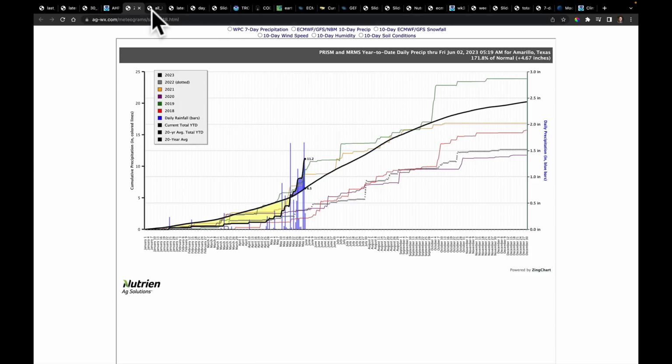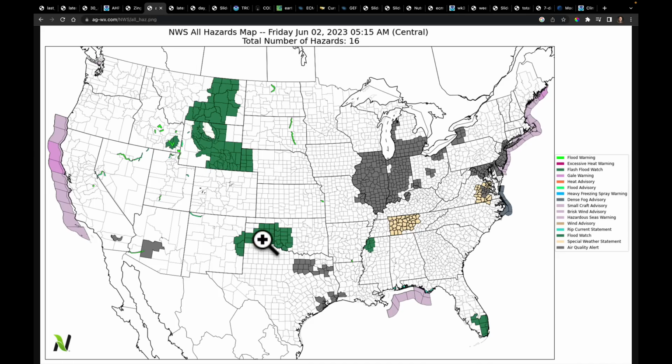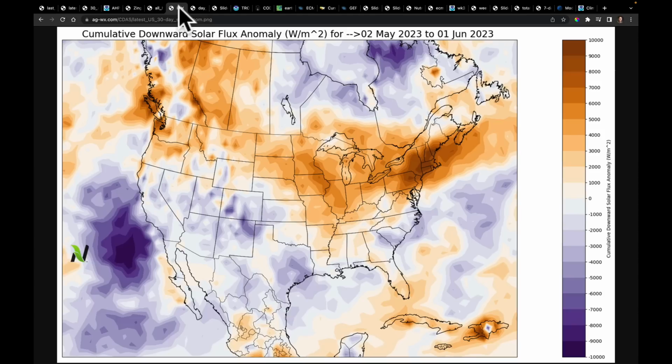Now, our all hazards weather map this morning continues to show the flood watches, and there's still flood warnings out for parts of the Panhandle of Texas, but the flood watches extend from here up into parts of Montana. And we do have several locations here in the central and eastern Corn Belt getting over to the East Coast that do have air quality alerts out for the rest of the day today, especially as the heat begins to really build in the Midwestern part of the United States.